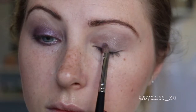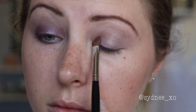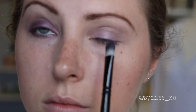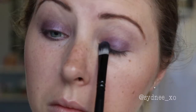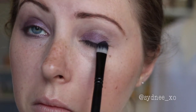Now using this in-between shade, you don't really need to apply this to the lid, but I did it on the other eye before finishing, so for consistency I did it again. And I'm just softening out the edges before I go in with this MAC pigment. I'll push the edge, and I'm just packing this all over my lid, and I am going to make a slightly harsh line through the crease, which I will buff out in a moment with that very first shade.